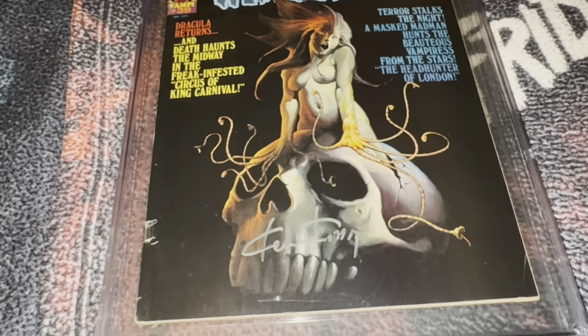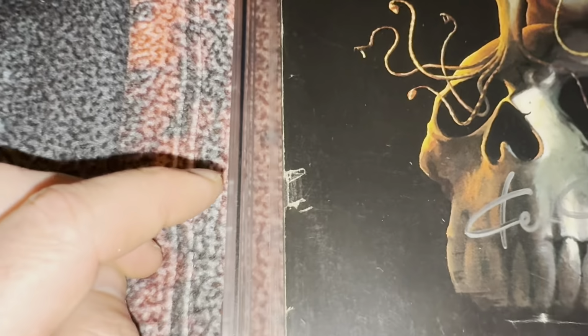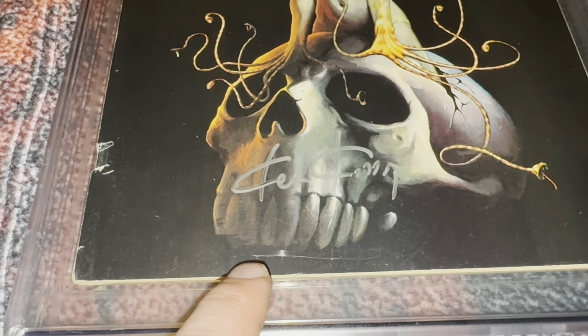It still looks really good. There's a couple issues, obviously. For a 5, you're gonna get that, but there's some color breaking marks there. There's a crease over here. Another crease here at the bottom, kind of a finger bend, I guess.